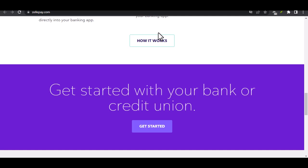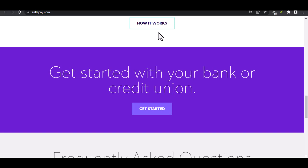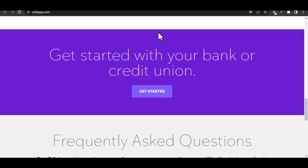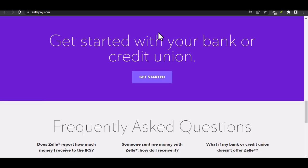Additional tips. Enable two-factor authentication. This adds an extra layer of security to your Zelle account. Review your account regularly. Check your account activity regularly for any unauthorized transactions. Report scams. If you've been scammed, report it to Zelle and the appropriate authorities.